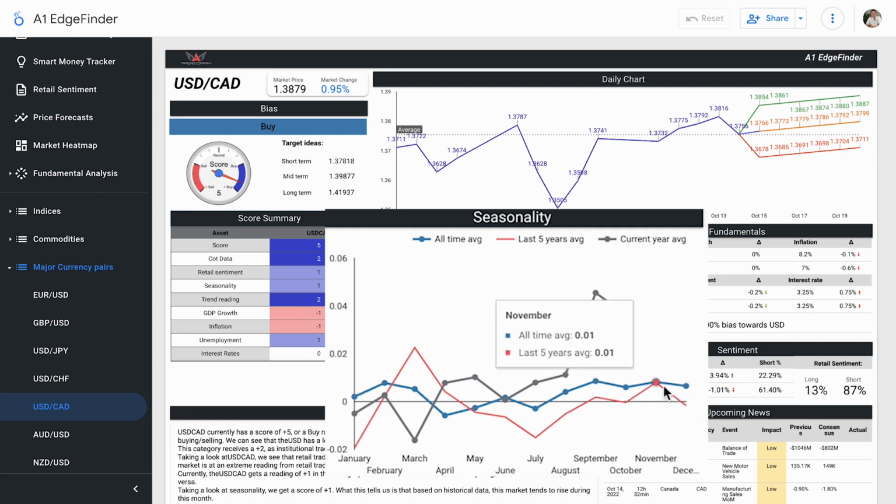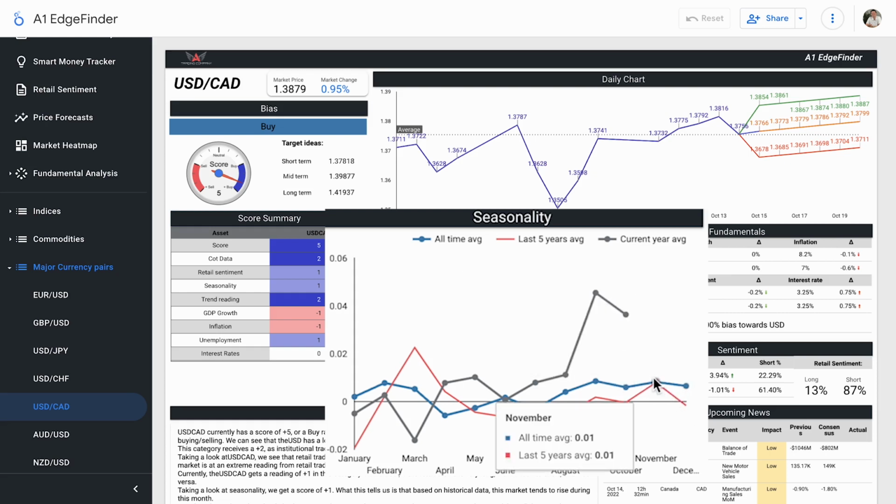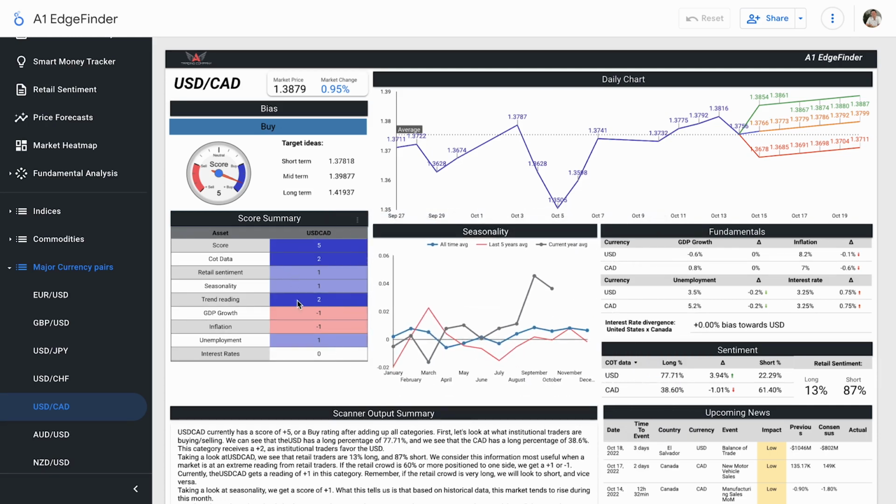And then we see in the last 5 years, in the later months of the year, moving from November to December, a downward trend, and that is consistent with the all-time average as well. So that's something to keep an eye out for. Our trend rating is +2, and that just means that this market is moving up respectively.